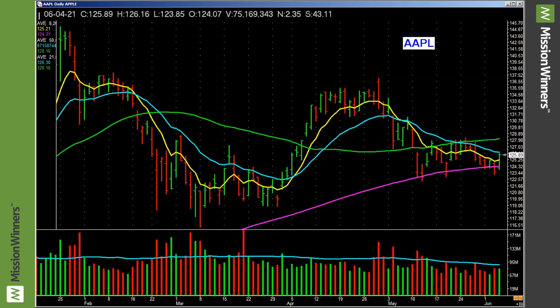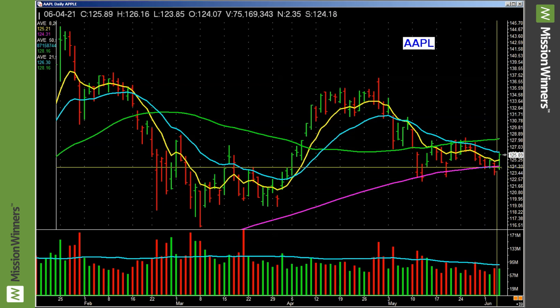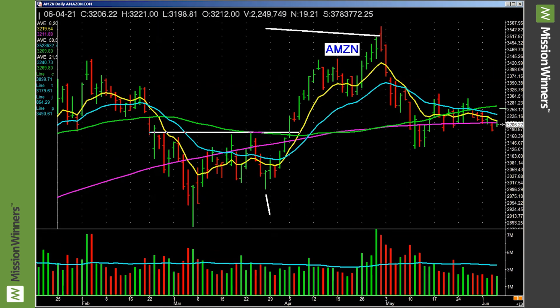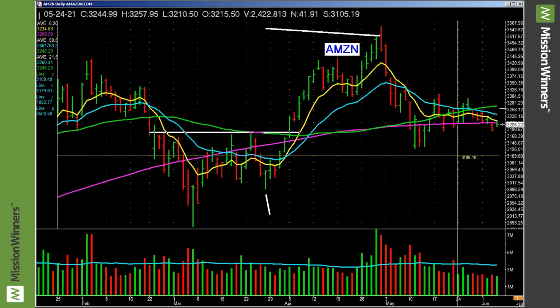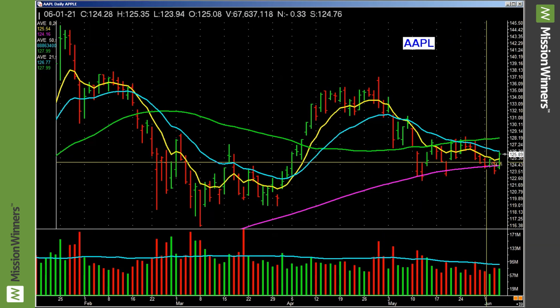Apple. Is there anything really great with this? It's bouncing off the 200-day. It's well off highs. There's not a lot of great stuff with this now. I'm not saying it won't bounce, but there's a ton of overhead. Amazon's chopping around. Nothing really great right now. Sold off on fairly heavy volume on Thursday, lifted on less volume on Friday. What could be the possibility? It is lifting off the 200-day. Apple, the same thing, lifting off the 200-day.